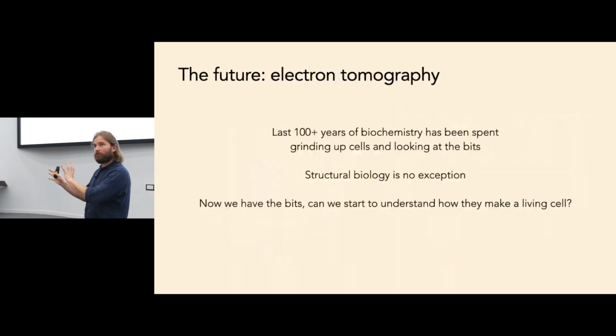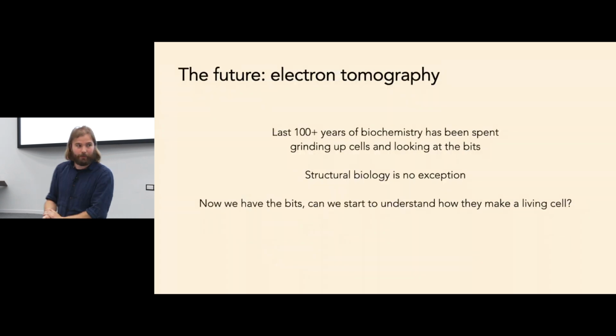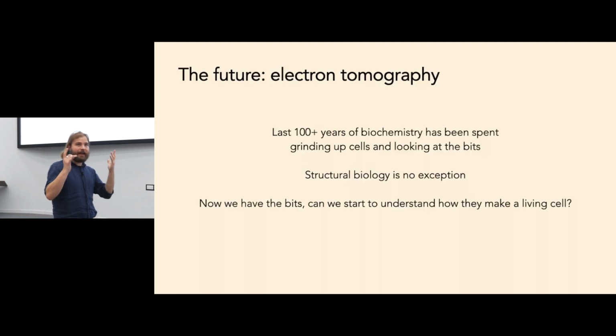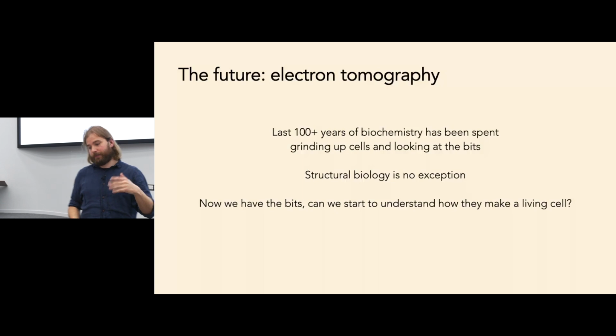So I just want to talk for 5 minutes on the future and where we want to go, and that's electron tomography. So really, more than the last 100 years of biochemistry has been spent grinding up cells and looking at the bits, or taking the genes for our targets and overexpressing them in E. coli.